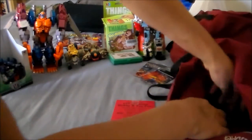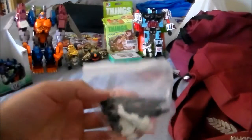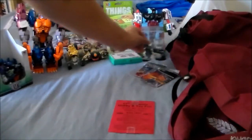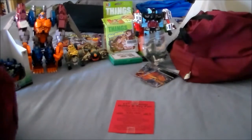Alright, so what's next? Let's see. Oh, someone lost a tail or something. Okay, so we got a baggie. These are more bits and pieces for the protector bot. So we're here. I'm just gonna bring this over here. It does me no good on that side, because also I'm standing on the left side of the camera.